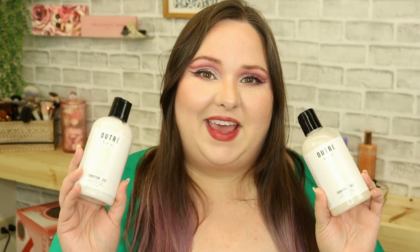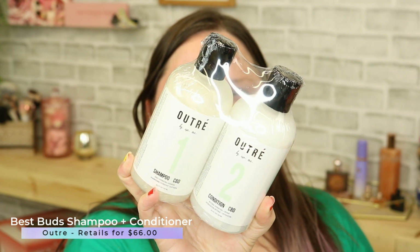So the first item that I got in the box this month is actually a repeat item, not for me personally because I never got it previously, but this has been in the box before. We have a shampoo and conditioner combo from the brand Outre, I don't know how to say this, I'm sorry. But this is a shampoo and conditioner with CBD in it. If you don't like products with CBD in it, personally, I think you're missing out.